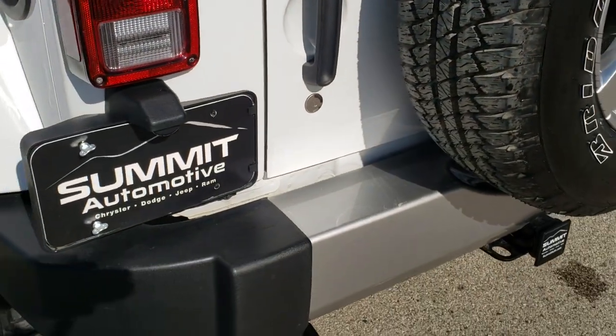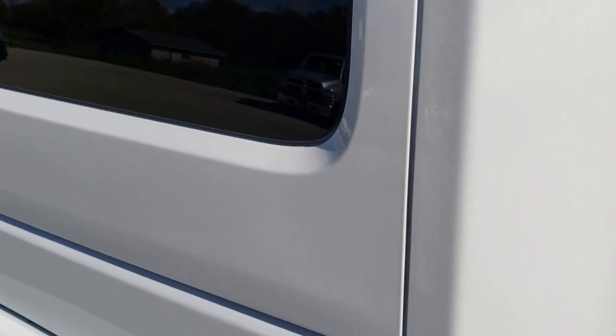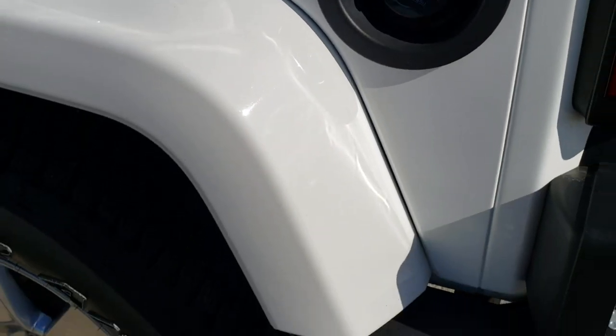Gate shuts nice and solidly. Color match hard top is in nice condition. I didn't see any scratches or scuffs on that. Doubt it's ever been taken off. Usually if they've been taken off, a lot of times they'll be chipped. This one's in real nice shape.